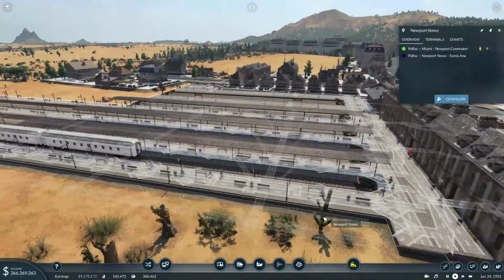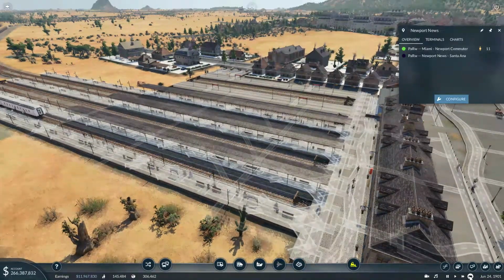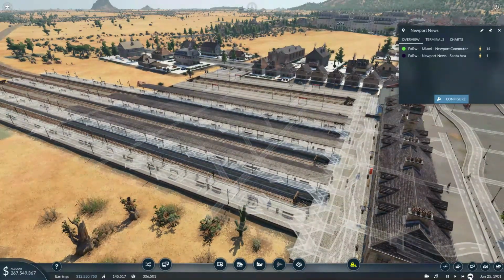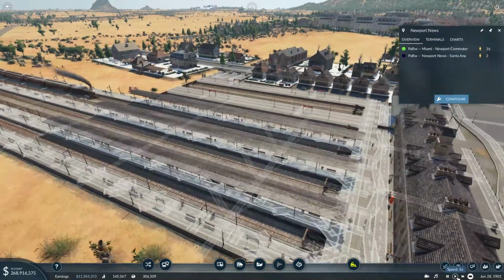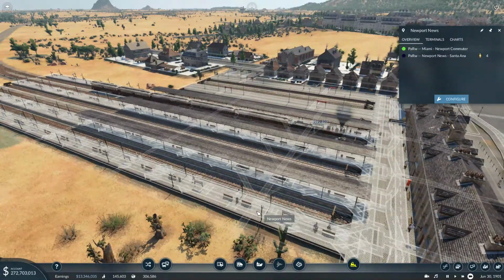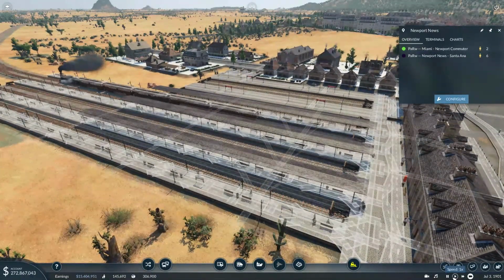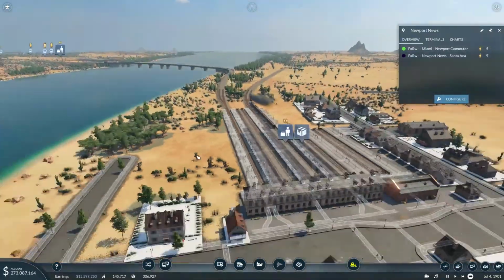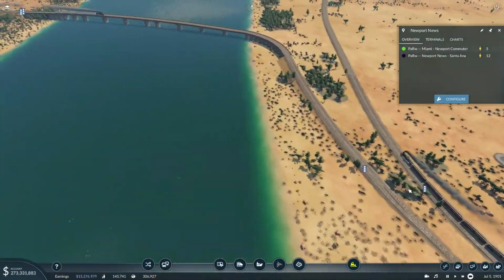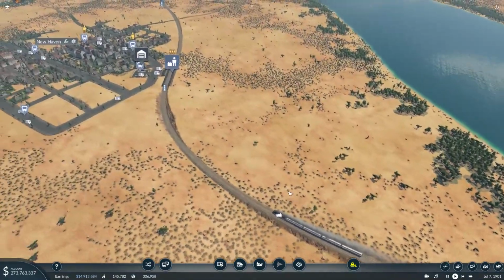Are people going to move from this to another? Hold on. They are as well. That's nice. Does that mean people are going to get off this train and move on to this track? Some of them seem to be doing that. They are using it properly as a changeover. Okay, well, let's have a look across the rest of the areas and see what we can see before we end this episode.